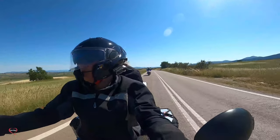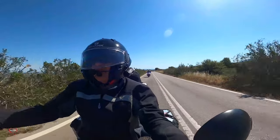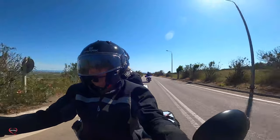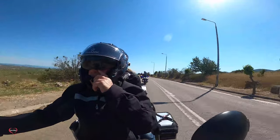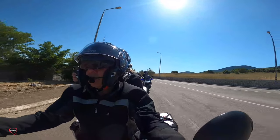The GPS is talking to me right now, and so we are arriving on another intersection. A lot of mosquitoes here.